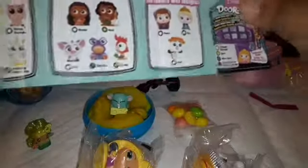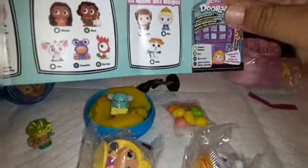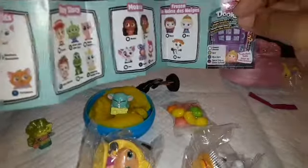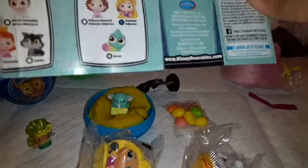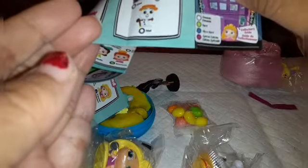So we got Olaf, and then here they are. Olaf is a common, and she is, oh, she's a rare. She's an ultra rare. Awesome. So he's a common, Olaf. I can open up. Come on, Olaf. Come out of there. There we go, Olaf. Oh, he's so cute. I love you, Olaf. Look at him. Oh my gosh.